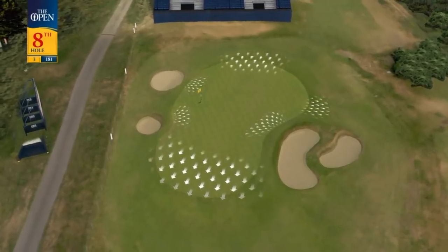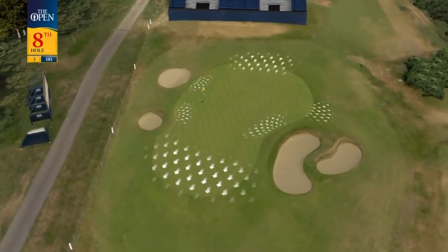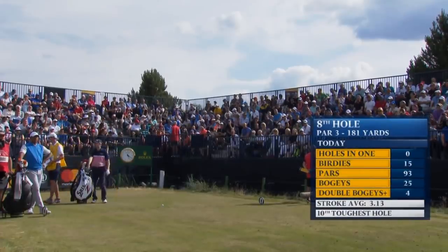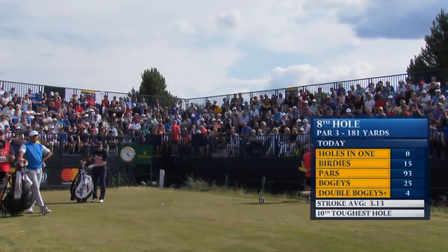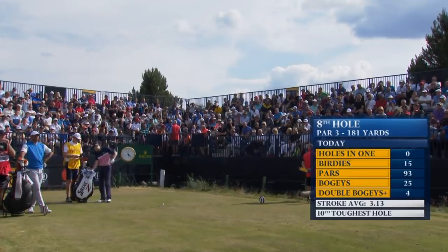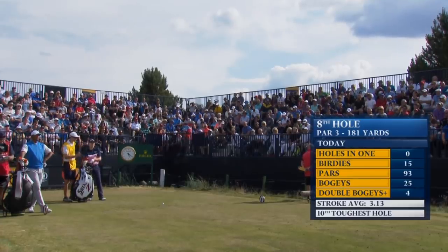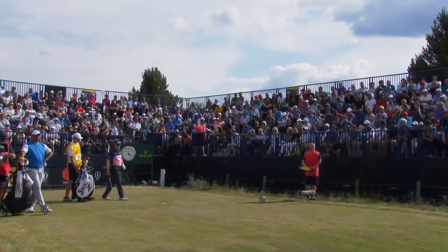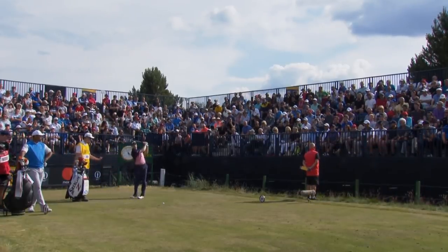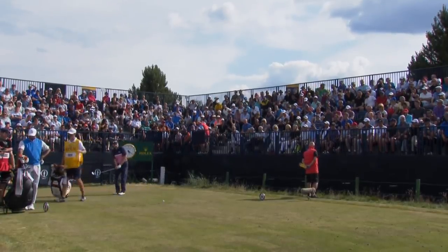It's a bit of a scary hole, and you need a healthy hit. It's playing at 181 yards today. I think the right hand bunker has been favoured for quite a lot of the players today. I watched Peter Uihlein on here yesterday hit a 9-iron. The hardest and highest 9-iron I've ever seen. I mean, Zeus was worried. Thor probably got Thor.